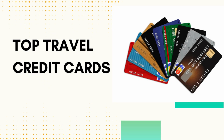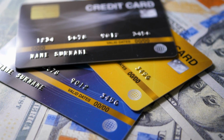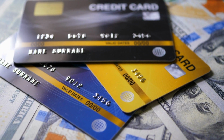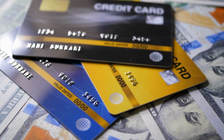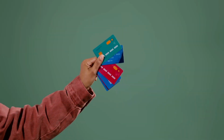Okay, so when you're thinking about that next big trip, you've got to ask yourself, are you maybe leaving money on the table? Yeah, are you leaving money on the table? That's a great way to put it. We are going deep into the world of travel credit cards in this deep dive. And this is as of April 2025, so everything is very up to date.